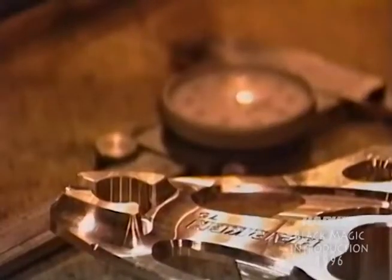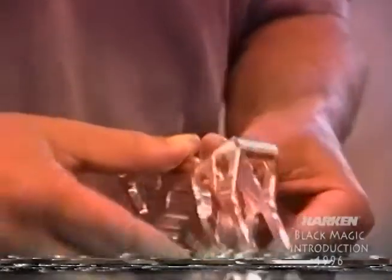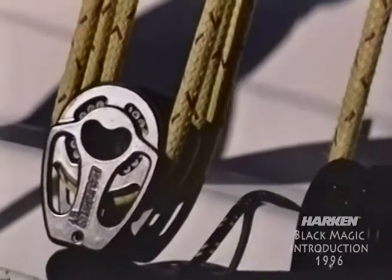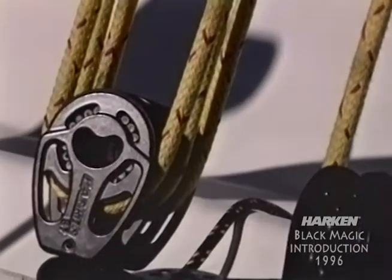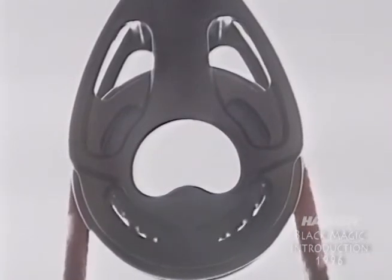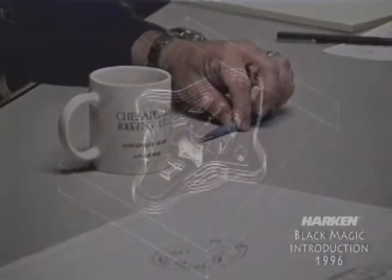The side plate looks of the block is again mainly function, primarily function by far. But since it is the outside of the block, just like the shell of a car, the body of a car is the outside, form does become fairly important.